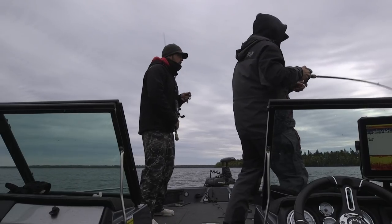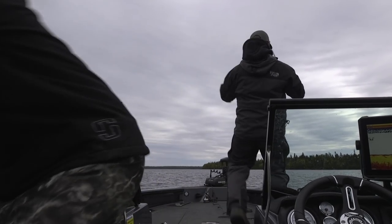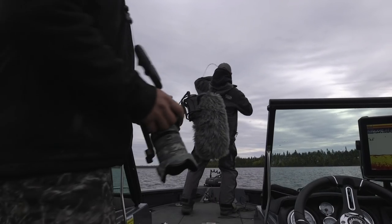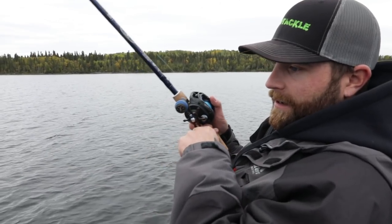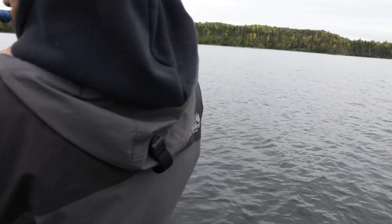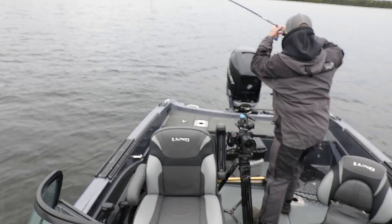Fish, big fish. Oh my goodness. Blake, that's bigger than anything we've had. What do you have? Big fish. He's coming. Is it a big pike? I don't know. He's swimming right towards me. Go, go, go, go, go. You got to get back and get around the motor.